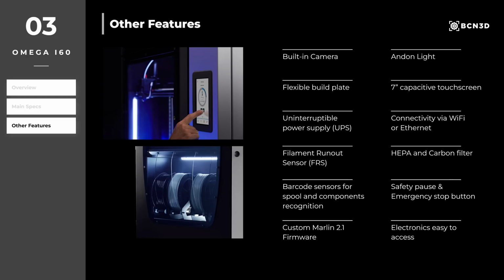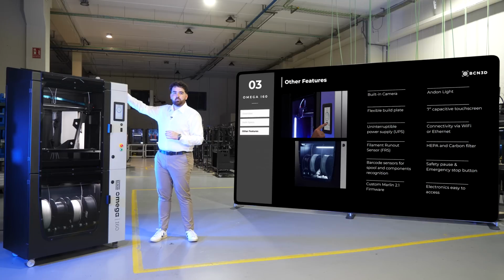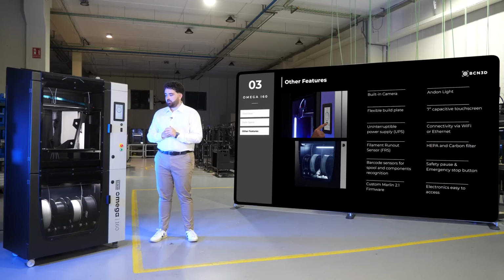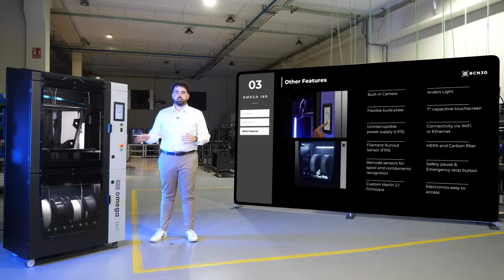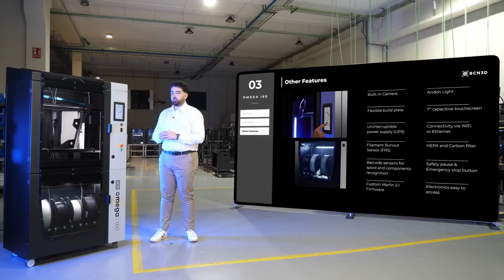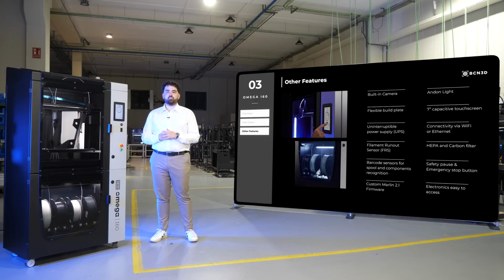Omega I60 also features a range of safety features too. Firstly, we have the light on the top of the machine, which will tell you the status of the print job. The door has a safety pause feature, and we also have an emergency stop button. So this machine is really built for the factory floor. On top of those safety features, we also have the HEPA carbon filter from the Epsilon and the Omega 2.